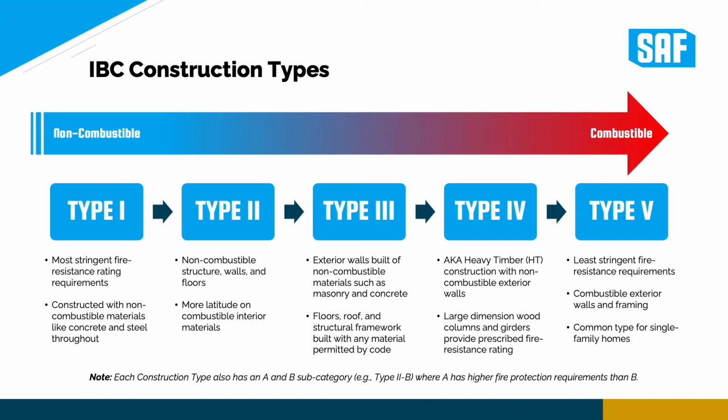Type 4 also must have non-combustible exterior walls. However, the structure of the building, its columns and beams, can be constructed of large dimension wood, large and thick enough to provide a fire resistance rating. Finally, Type 5 construction can have combustible exterior walls and framing and is the least fire resistant. Single-family homes are often Type 5 construction. The IBC subdivides each construction type further as A and B. For example, within Type 2, there is Type 2A and Type 2B, where Type 2A is more fire resistant than Type 2B.